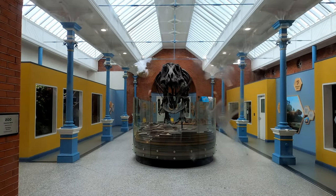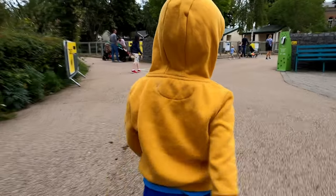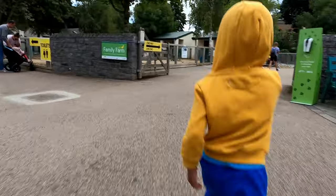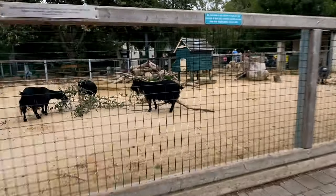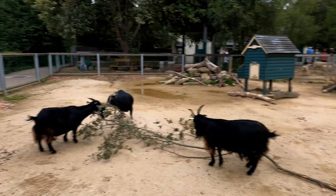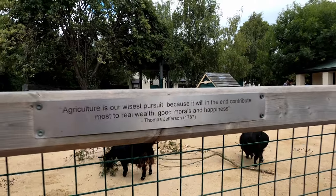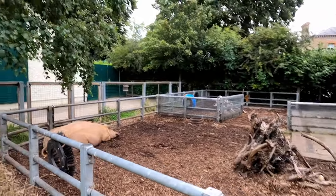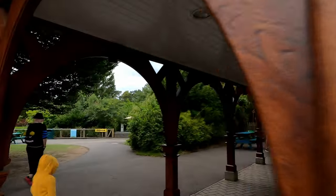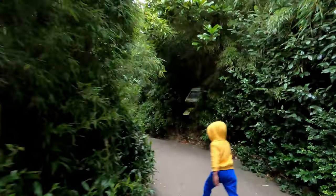Dinosaur skeleton. Oh, sheep. African goat. This way is the elephant entrance. Elephant, let's go.